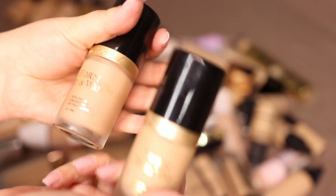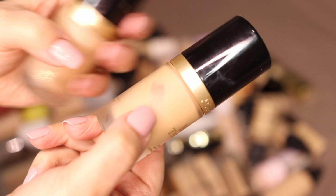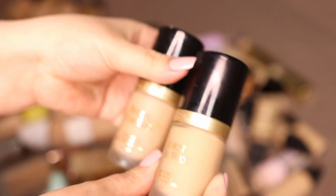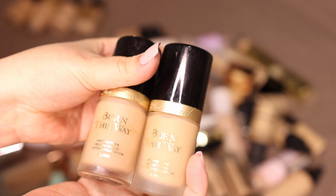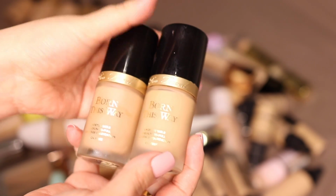You can't see it right now because I've been moving them around, but I feel good about the fact that they're both kind of like halfway used. You can see this one a little bit. I feel like I got good use out of these. I just tried so many foundations that they just got put to the back, but I absolutely love this foundation.